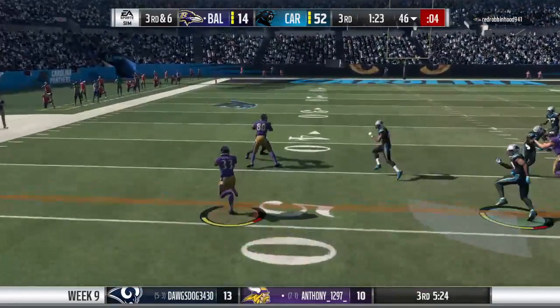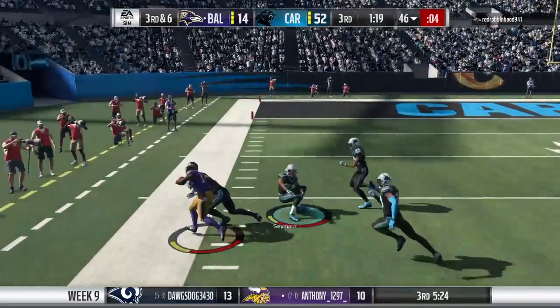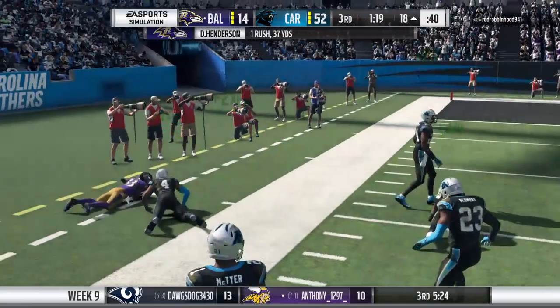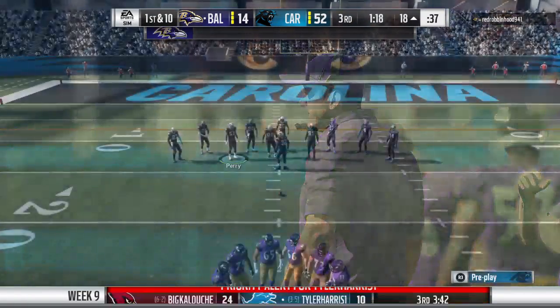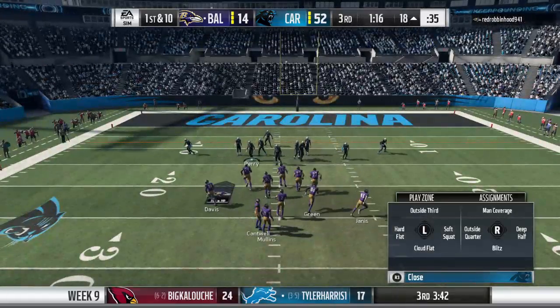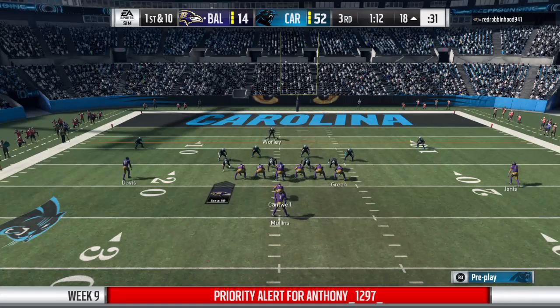They'll run with D'Angelo Henderson. He's got the first down and more inside the 40. A big chunk of yardage there, 37 yards. That right there, a good sign for a team that's had trouble converting 3rd down so far this year. They're in the bottom 5 in the NFL, but they come through there.